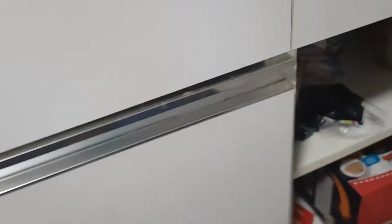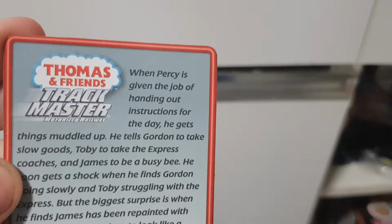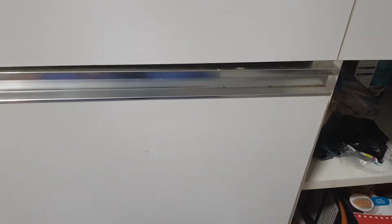Here's the last one, my favourite. Busy Bee James. Now, some people only know the story. Some people don't really know the story about this one. If you don't know what it is, it's about Percy getting all the jobs muddled. If you ever watch Thomas, you never know what the story's called. It's called The Green Controller. Let me read it to you.